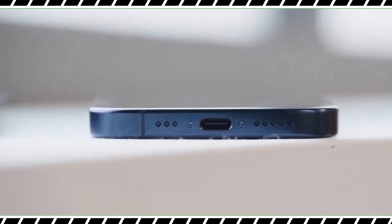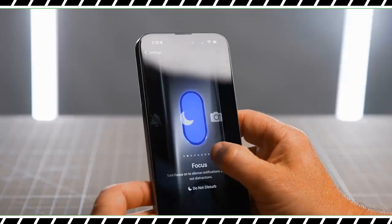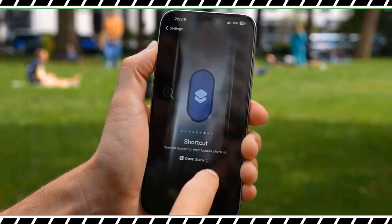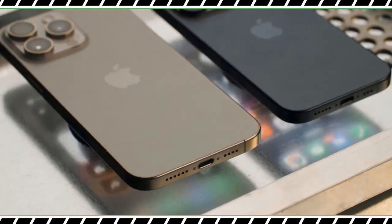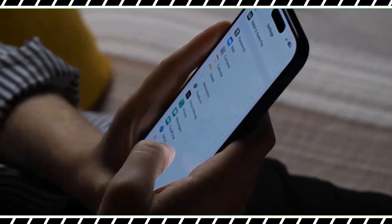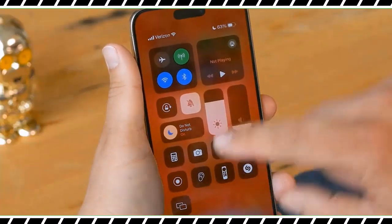With this port, you can also charge your other Apple gadgets, including the newly updated AirPods Pro with USB-C charging case. If you want to transfer photos and videos quickly to your Mac or external drive, the iPhone 15 Pro Max supports USB 3 for 10 Gbps speed. That's not exactly state of the art. Several other phones have the newer 3.2 standard.